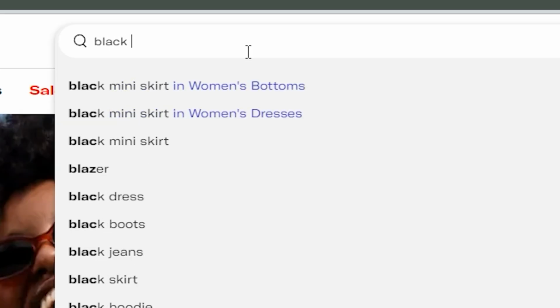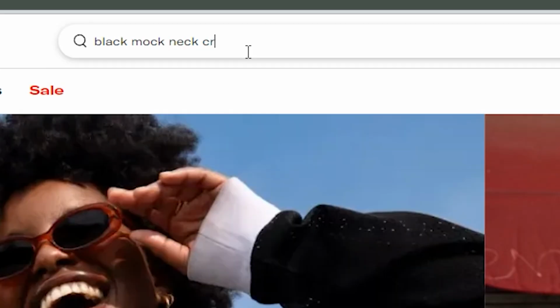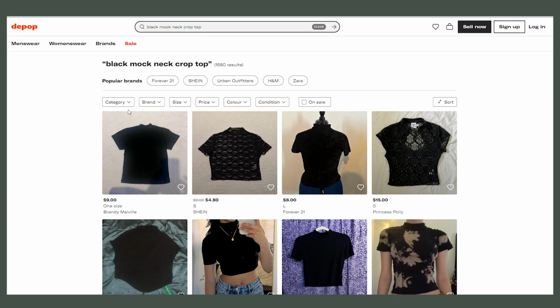I know a lot of people hate Depop because there are a ton of sellers that overcharge by astronomical amounts. It is a huge issue on the app and a lot of people have been very vocal about it. I don't necessarily know if it's as bad as it used to be, but it still definitely happens. I've personally found that when I shop on Depop, I have the most success when I use very specific keywords and also utilize the filter system.